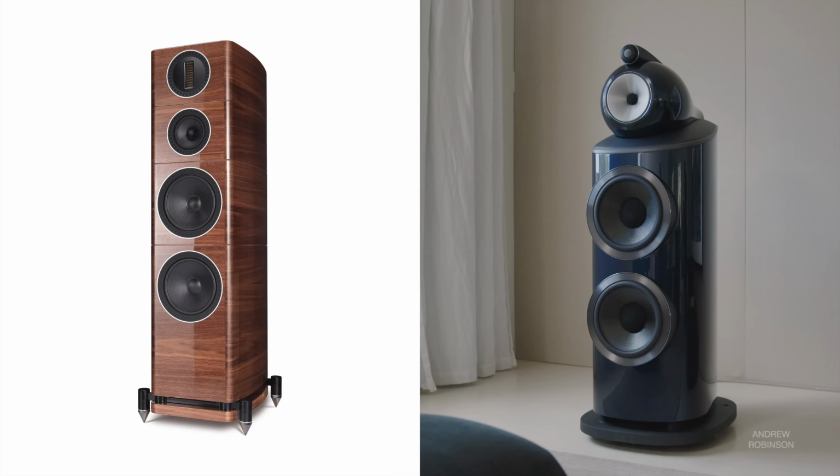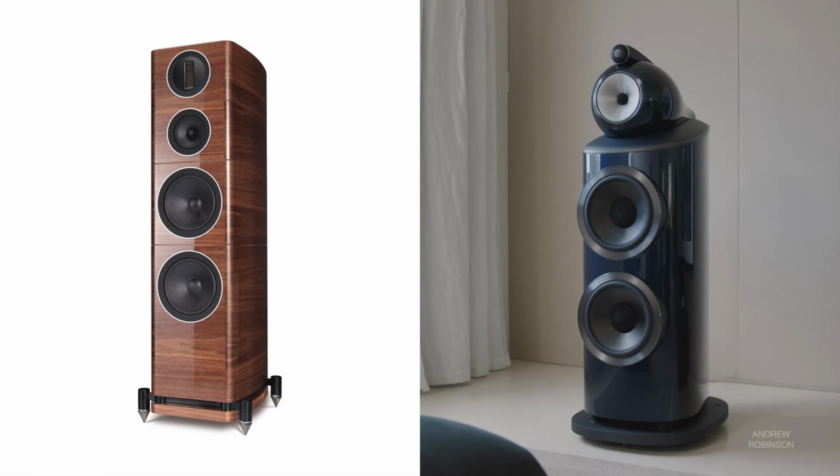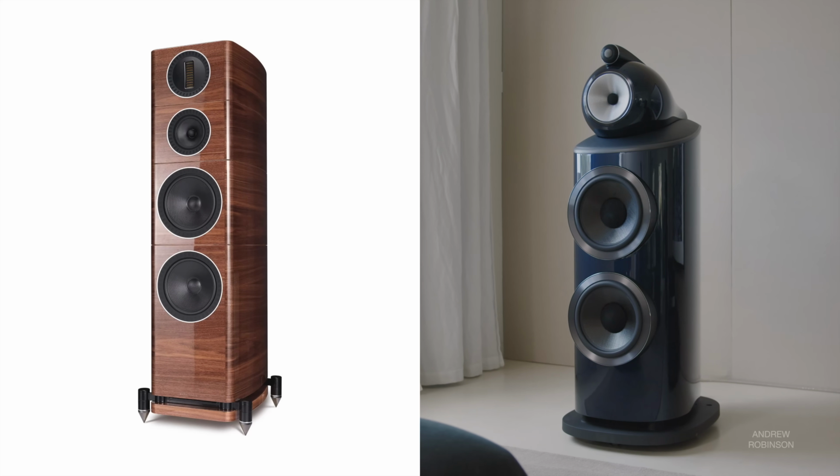Wharfedale's awesome Elysian 4 may not be comparable in price, but it is comparable in size and in some ways performance. The Elysian is an exceptional loudspeaker, one that admittedly I do forget about from time to time, which is totally my fault and not the fault of the Elysian. That said, it's not the Signature's equal.